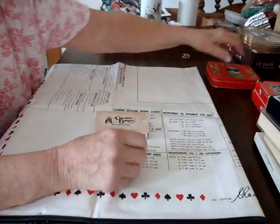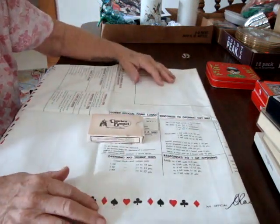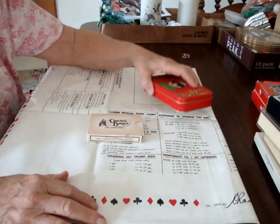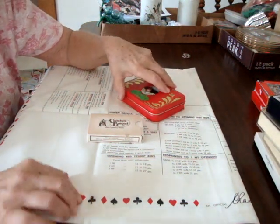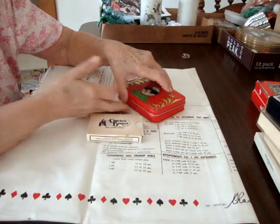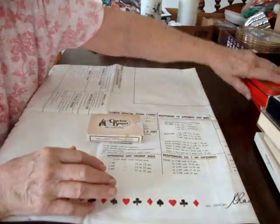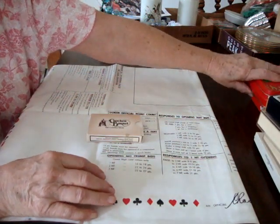I will remind you that these were probably at one time all bridge decks, because looking at the amount of cards and how they were used inside the box, they were almost all double decks. Here's a Coca-Cola deck, and there's just a whole lot of other ones that are really cool and nice.